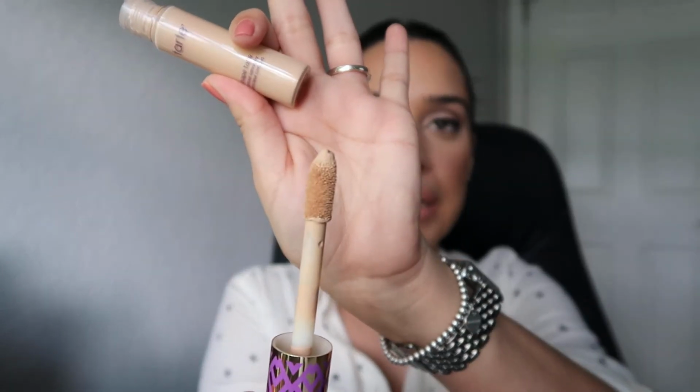But I really do love the wand. I love that it is huge, okay? Because I feel like I just cover more surface area a lot quicker. Do one side at a time, because this is a heavy coverage concealer. I don't care how little you apply, this is heavy coverage. If you don't want heavy coverage, this is not the concealer for you, okay?